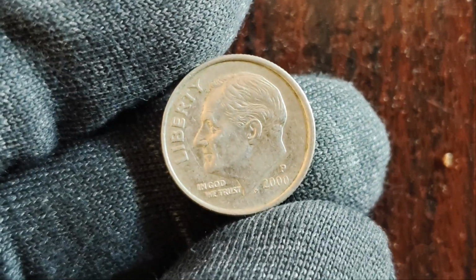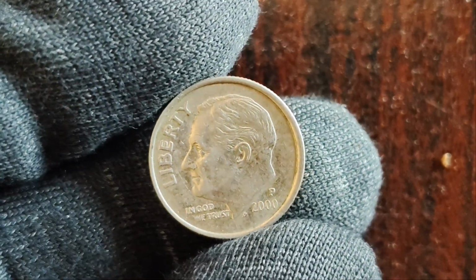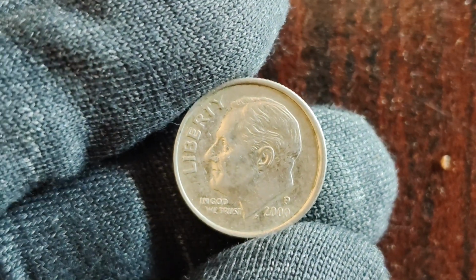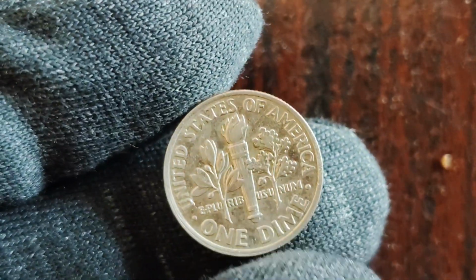We're diving into the fascinating world of coin collecting. And more specifically, we're going to be talking about one of the rarest and most sought-after coins out there, the 2000 P dime coin worth a whopping $1.7 million. Yes, you heard that right, $1.7 million for a single dime. Now, you might be thinking, how on earth can a dime be worth that much money?